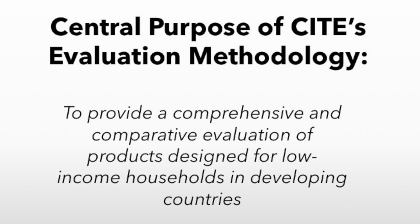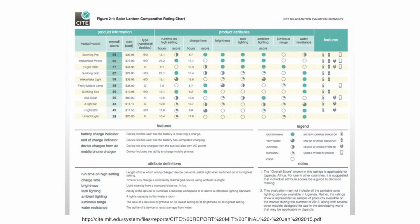For now, let me restate the broad goals of CITE's evaluation methodology. It was to provide a snapshot of a comprehensive and comparative evaluation of products designed for low-income households in developing countries. The snapshot was to be in the form of composite tables, much like those used in US consumer reports. That means each of the three criteria of CITE's evaluation had to be disaggregated into a few key variables which constitute the matrix within which products are assessed comparatively, as shown in the diagram.